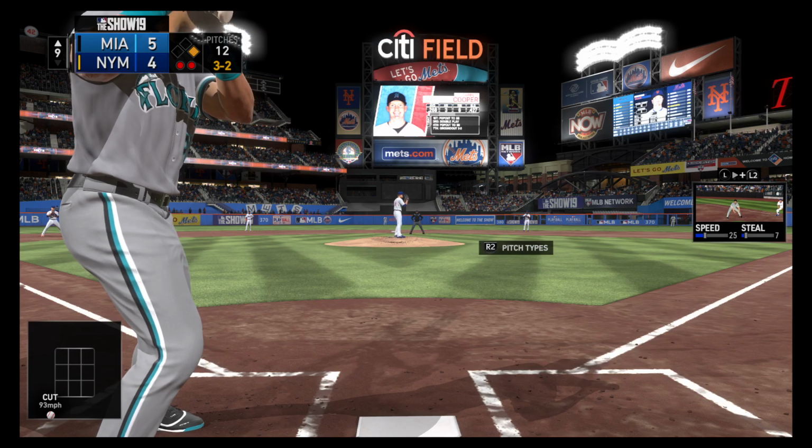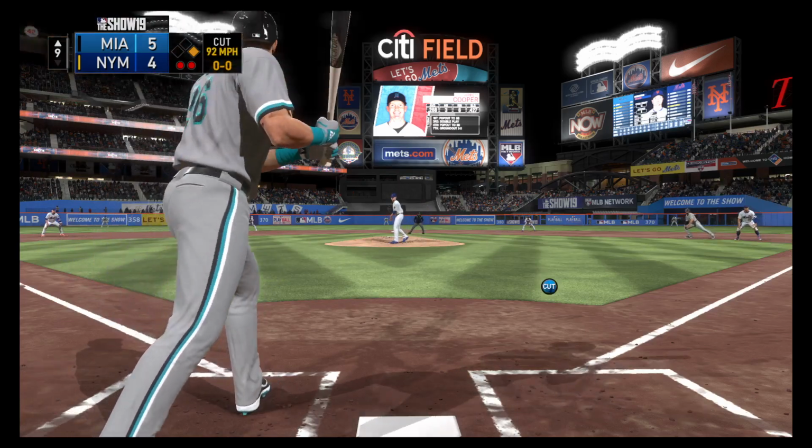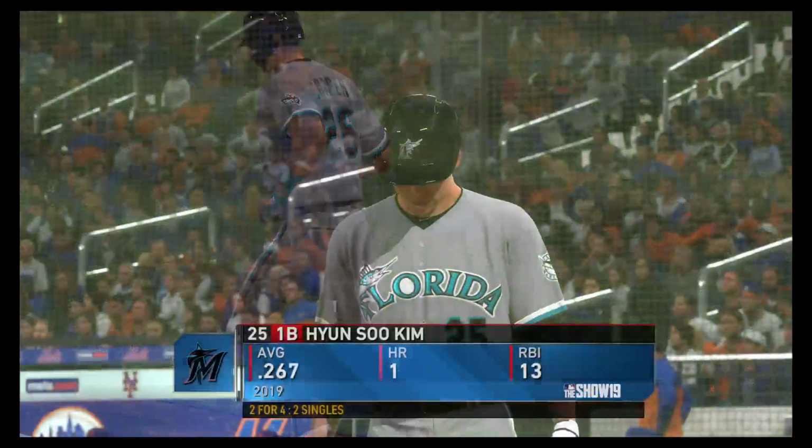The runner on first will be moving, so we'll see what happens. There are a lot of possible outcomes with this kind of play. And that misses. Ball 4. So it's first and second now with 2 out.